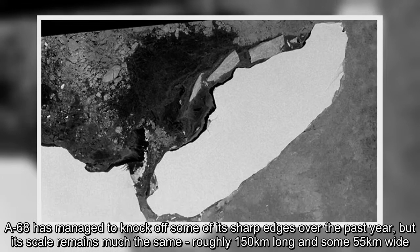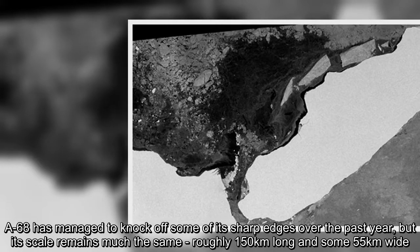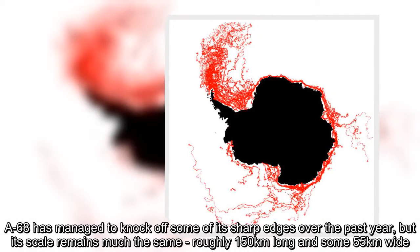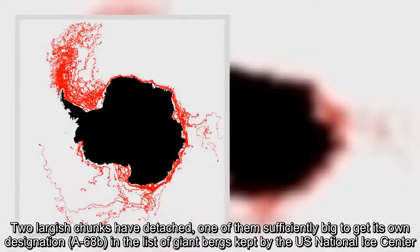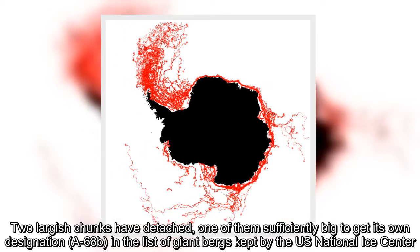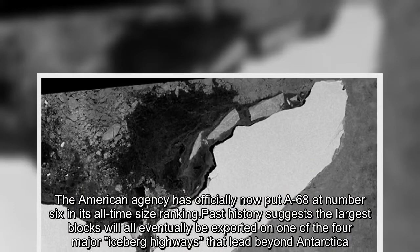A68 has managed to knock off some of its sharp edges over the past year, but its scale remains much the same, roughly 150 kilometers long and some 55 kilometers wide. Two largest chunks have detached, one of them sufficiently big to get its own designation, A68B, in the list of giant bergs kept by the U.S. National Ice Center. The American agency has officially now put A68 at number 6 in its all-time size ranking.